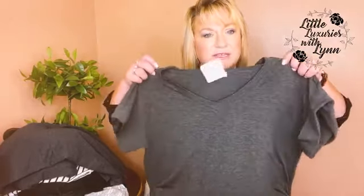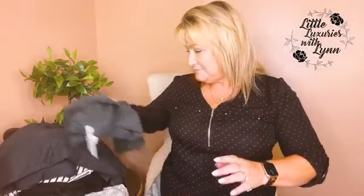So I'm looking forward to trying this on. I really hope that it isn't too tight. So next will be the try on. So hang on and I'll come out in one of the outfits.